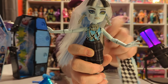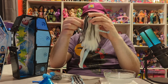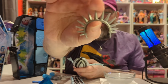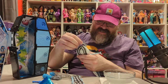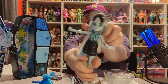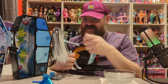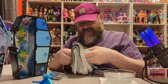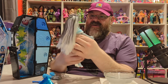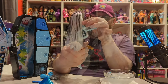Alright, so there's the earrings. They kind of stick out far. Maybe we can... I guess that's just how they look. And then this really cool headpiece. That's pretty awesome. I like that. All right. Oh. All right. So I really like the icy blue of this one. It's really cool. There. Okay.